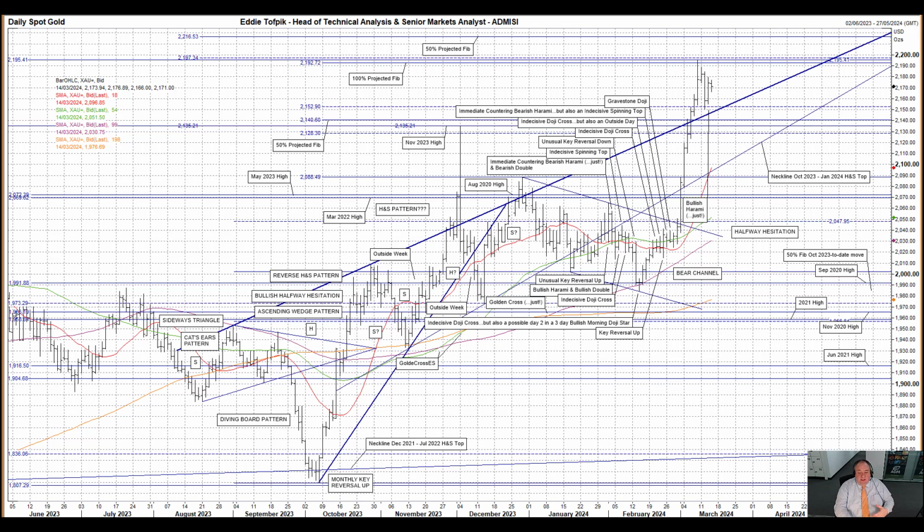In the meantime, as I said earlier, the next 100% projected Fibonacci line is at 21.93, and the next 50% projected Fibonacci line is at 22.17. The nearest Gann number is at 21.60, and the nearest compound Gann number is at 21.87. So far today, a counter-reactionary move today to yesterday's bullish harami with what looks right now like an immediate countering bearish harami.